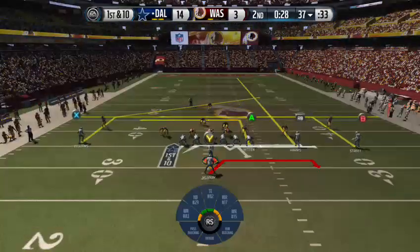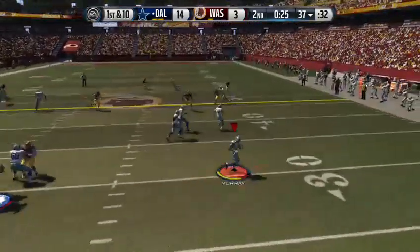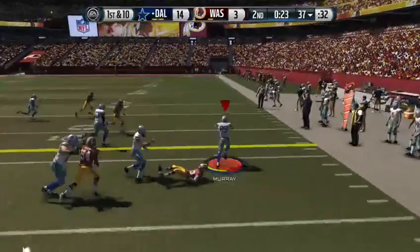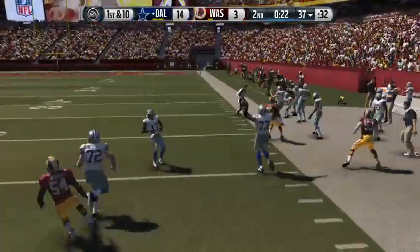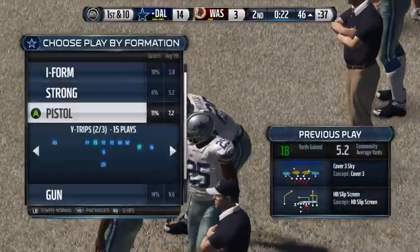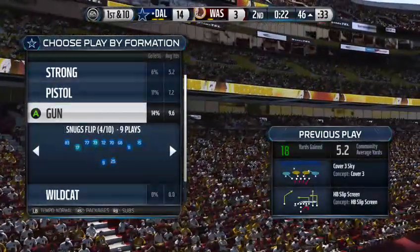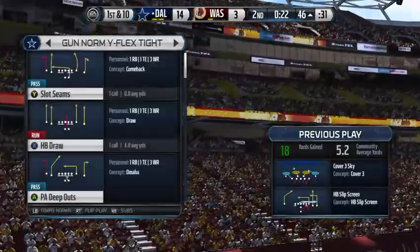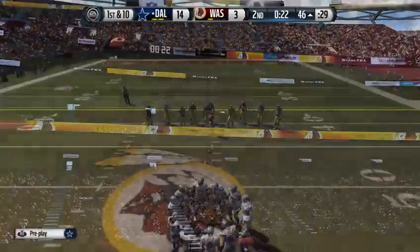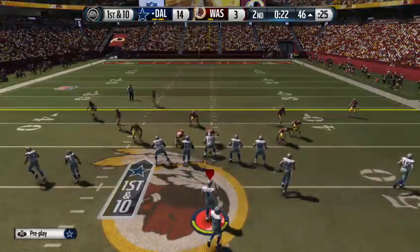Romo's setting up now in the pistol. They're setting up screen. The catch is made. Running room. Good job by the quarterback that time. He doesn't panic. He reads that it's a zone, and you have to wait for the receivers to get in between the defenders. Nice throw and catch. The offense is set at the line for the first down after that completion.